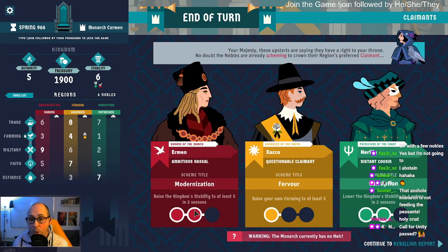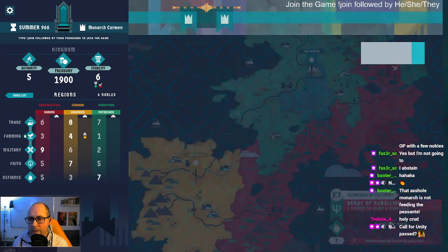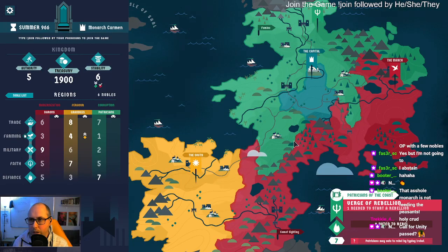Okay, so the Barons of the March, you've got 2 knocks on your little scheme thing. The Granny's not doing so well this time. Your farming level needs to go up a bit. You didn't pass your last one. And the Patricians, despite the fact you've got no farm food, you're actually going there. And I still don't have an heir. I need to get my woman there. Defiance is too high, and there's some rebellions will stop the region. Can't be taxed. I'm not quite sure on how rebellions work. I can't start rebellions. Okay, so defiance is too low now. We still haven't had a full-born rebellion.